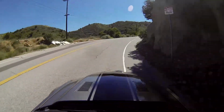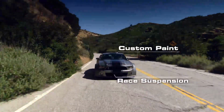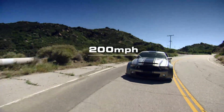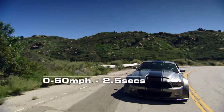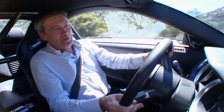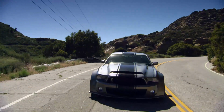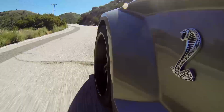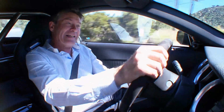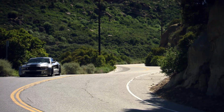The Shelby Mustang it's based on costs a bargain $68,000, but the mods rack up to $150,000. The payoff, 0 to 60 in just 2.5 seconds. Of course, it's not just power and brakes they've done here. They've transformed the suspension. It's got new shockers. It's got stiffer anti-roll bars. And really, for a stiff car, it's amazing how well it's taking the uneven undulations of this wild country road.